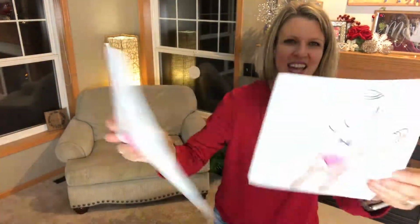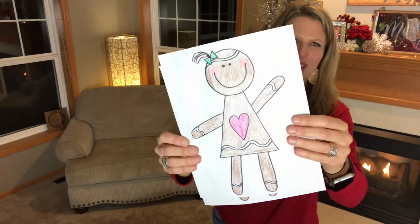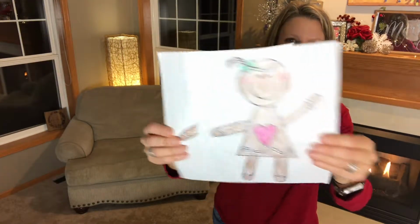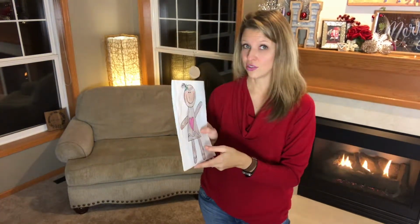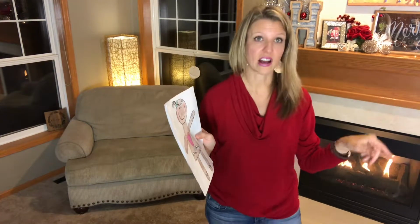This is the boy, the girl. She doesn't have to have a ponytail. I stuck one on this one, but anyway, they're so cute, and they're gonna turn out awesome. So here's what I'm gonna do. We'll do this like Monday or Tuesday, maybe even both, like draw one day and then color the next day.